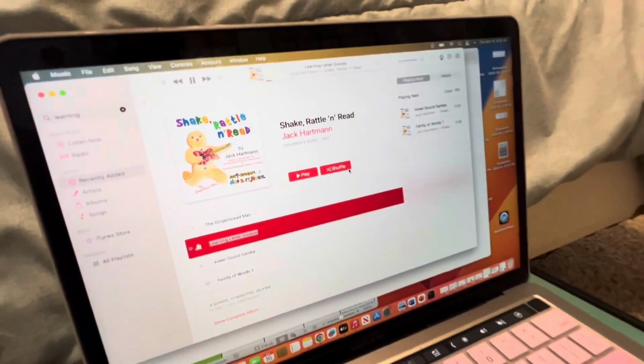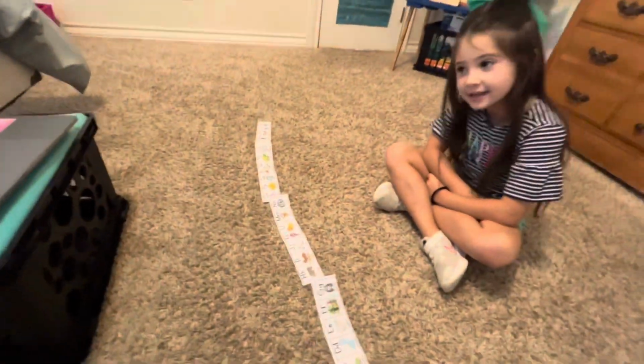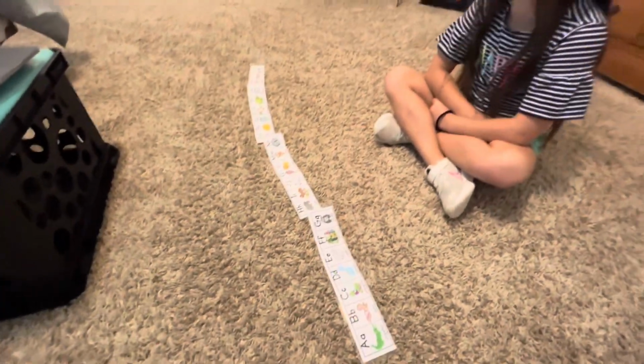This is the song I use from Jack Cartman. Learning letters. How it sounds A to Z. Learning letters sounds you and me.